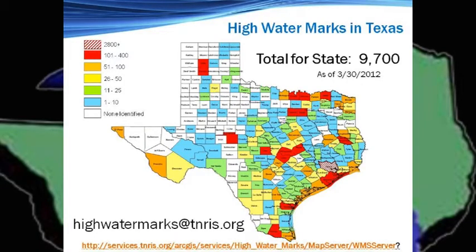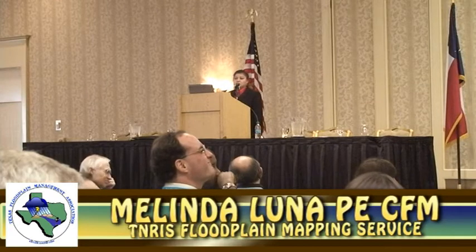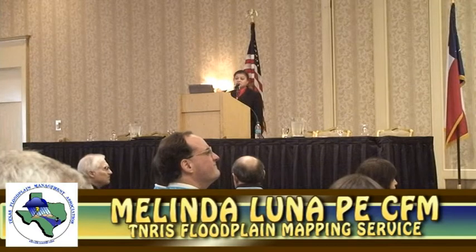And this is what the state looks like overall. As you can see, Harris County has the most high water marks, and that's due to the Harris County Flood Control District. 2,800 is quite a bit for one county. The second most populated area is, I think, Dallas County and the Tarrant County area. This is what we had as of last week. The good thing about having the high water marks in one location is that in the past couple of weeks we've had rain events, and we've captured high water marks within a very short amount of time, and they're in the system. So it's a way to not only capture what's happened in the past, but preserve what we're getting as floods happen.